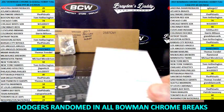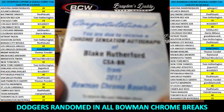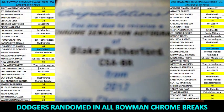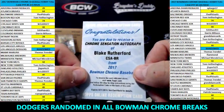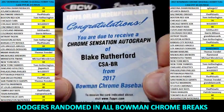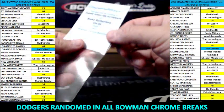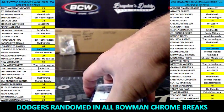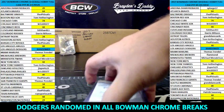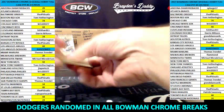Seems like we just saw this. Blake Rutherford, Chrome Sensation Auto. I want to focus. Nice. Not orange like Michael Wilson, but hey, it's still nice.